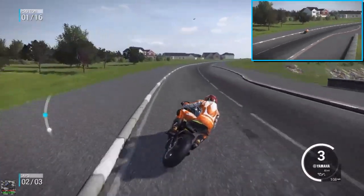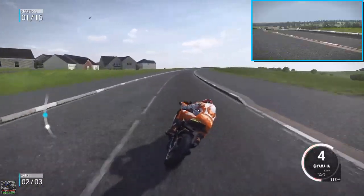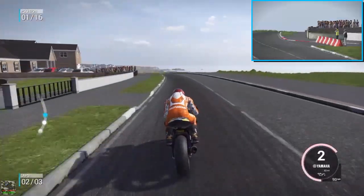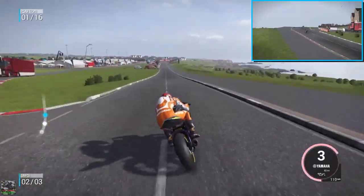I think, oh God, again, that's the only bit there. I seem to get close to the curb. You've got to be so careful because it only takes a little bit of touch of the curb that could just crack you straight off the bike.